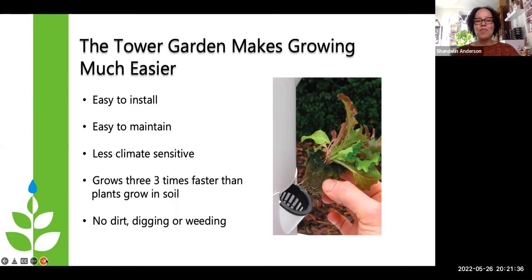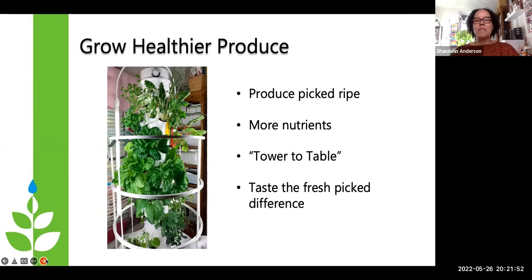And it grows 3 times faster than plants grow in the soil. There's no dirt, there's no digging, there's no weeding. So, your manicure stays nice all the time. You don't have dirty fingers from digging in the dirt, but it's just an easy way to grow. You can grow healthier produce. Produce is picked at the peak of ripeness. It's more nutrient dense, and it's literally tower to table. And it tastes fresh. It tastes different than what you would get in the grocery store.